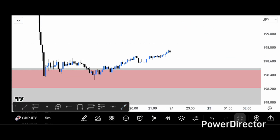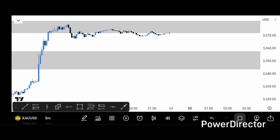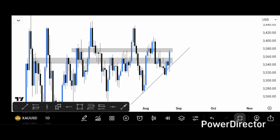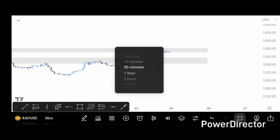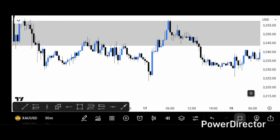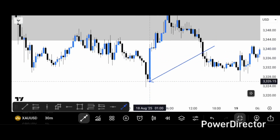So that's on GJ. Now going to gold. On gold, last week we were anticipating price to drop, to sell back down. If we go to the 30 minutes time frame, that's where we could get a more broader view. On the 30 minutes time frame, last week we were anticipating price to drop from here back down here.